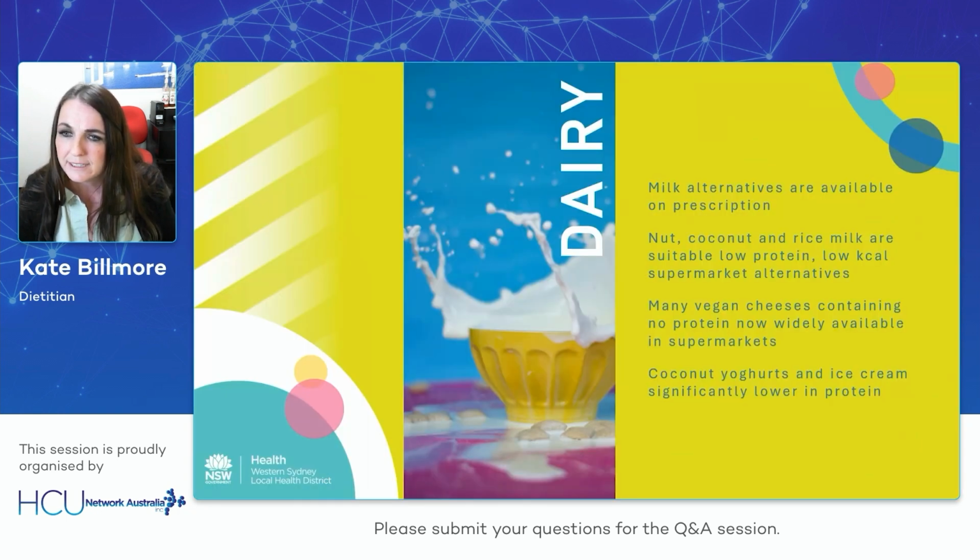Low-protein dairy alternatives include nut, coconut and rice milks. Supermarket vegan cheeses and coconut-based yogurts or ice creams are also great low-protein options. There's also prescription protein-free milk available.